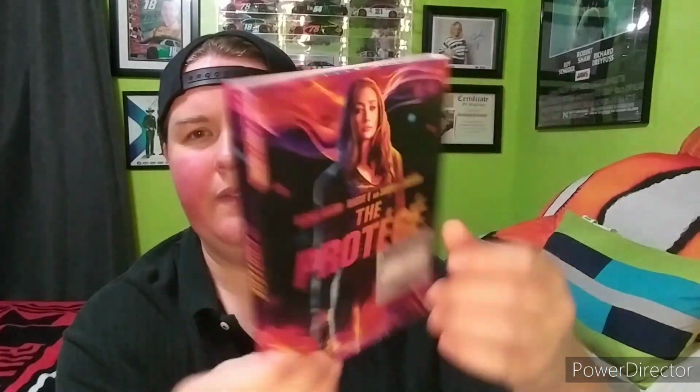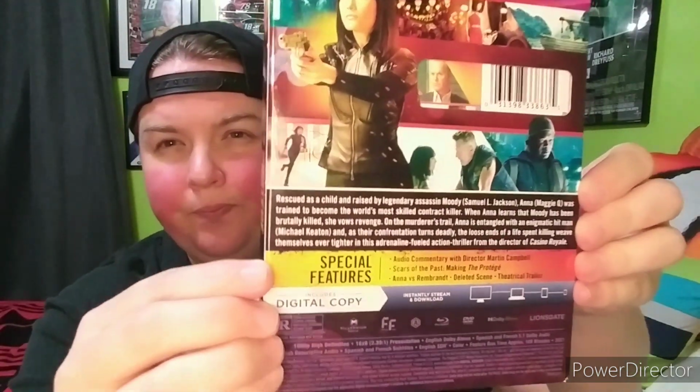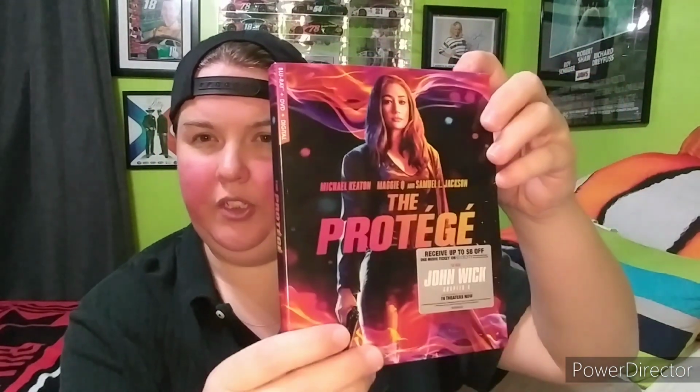But I just wanted to go ahead and pick this one up, and this is so, so cool. I love the colors of this one. Protege, let's go and open this up. I saw this so many times at Best Buy on 4K for like $16 and I never grabbed it. Maybe one day down the line, like I said, I might pick up the 4K. So just the Blu-ray right now is fine.